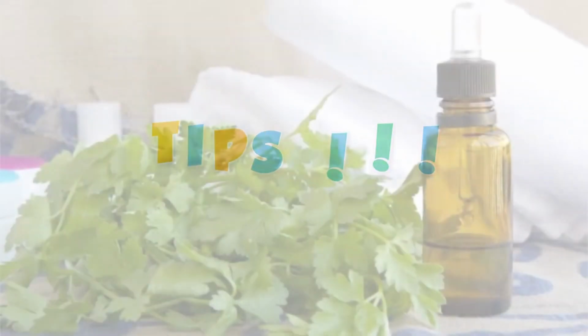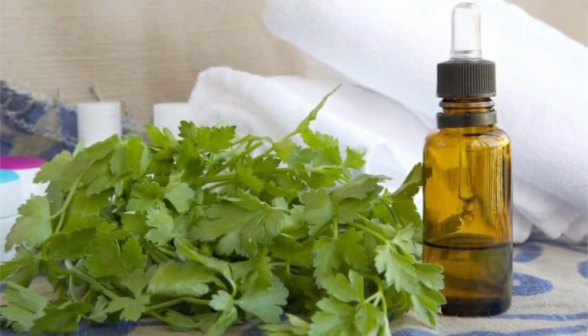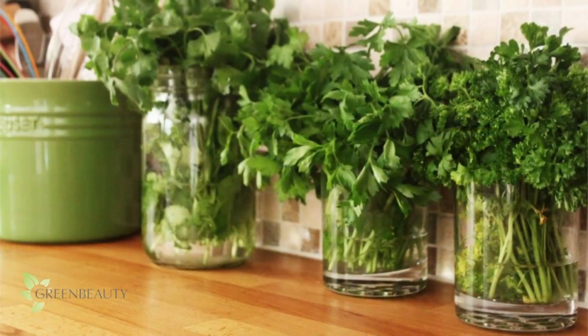Here are a few extra tips. You can also use parsley essential oil. Just make sure to dilute it in a carrier oil. The best way to store fresh parsley is immersed in a cup of water on the kitchen counter.